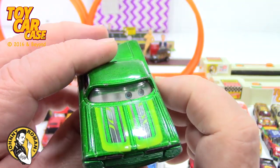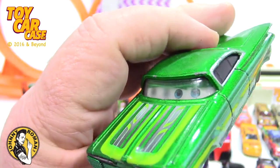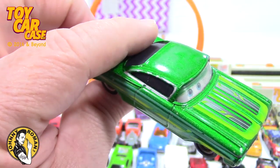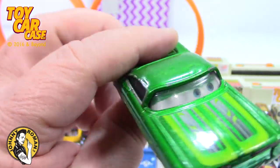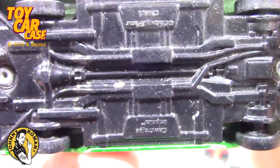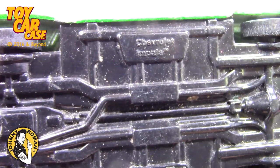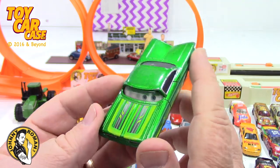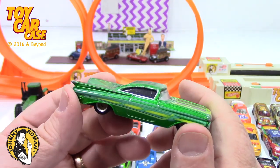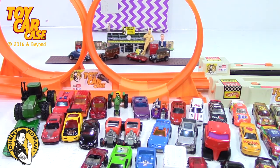Low ride. Oh, look. Look, looky, looky. His eyes are going tooky-tooky. Man, oh man. There. Oh, look at this. This is nice metal. Oh, look at that. It has actual other writing on it. Chevrolet Impala. So this was one of the early Pixar car movie cars. This is really nicely made, all metal. Pretty sweet.